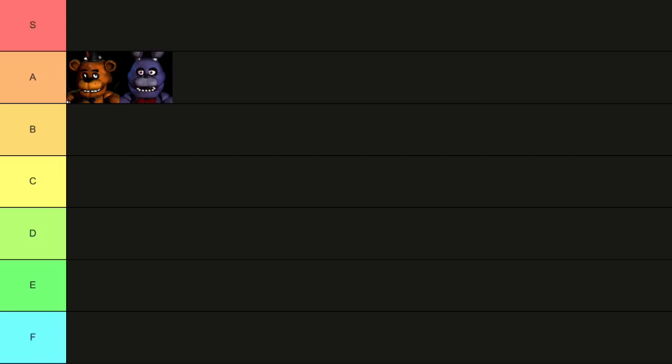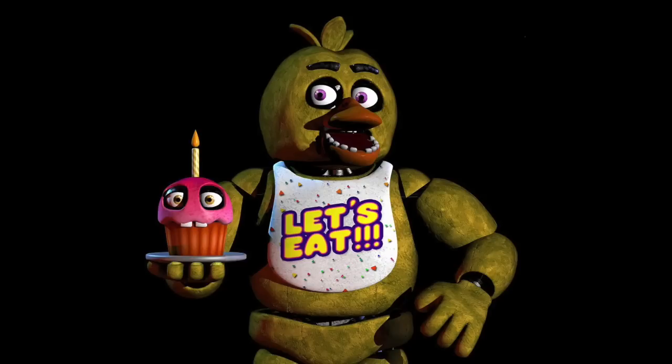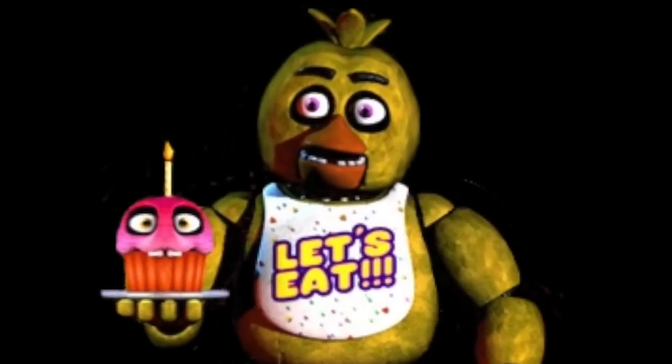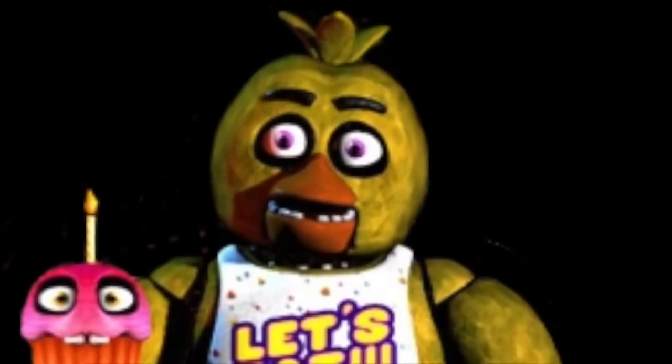A. Classic Chica. A tier as well. Chica's my favorite character, but in terms of character design, she's probably my least favorite classic, but she's still great. I like her purple eyes, and putting these jagged teeth in her beak makes her look hungry. I think Chica designs are scariest when she looks like she would eat you if she was hungry enough.